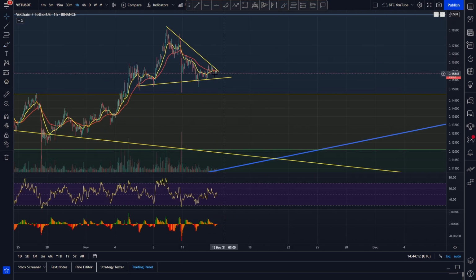If we do see ourselves fall out the bottom of this pattern, technically it looks as though it is somewhat of a descending triangle there, and obviously that does have a technical target, most likely breaking to the downside.